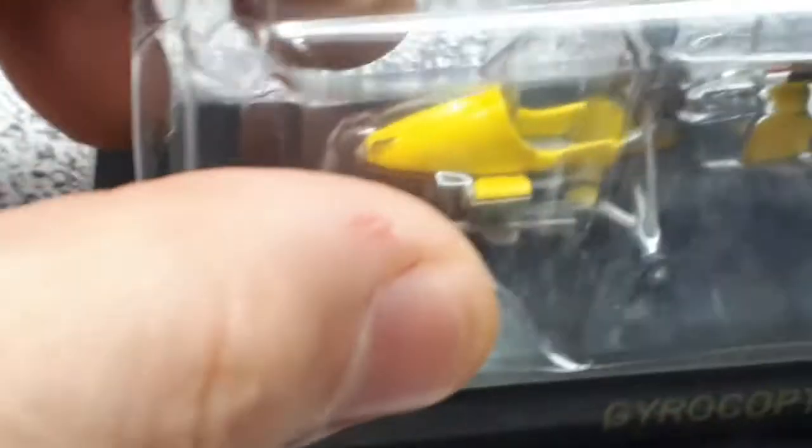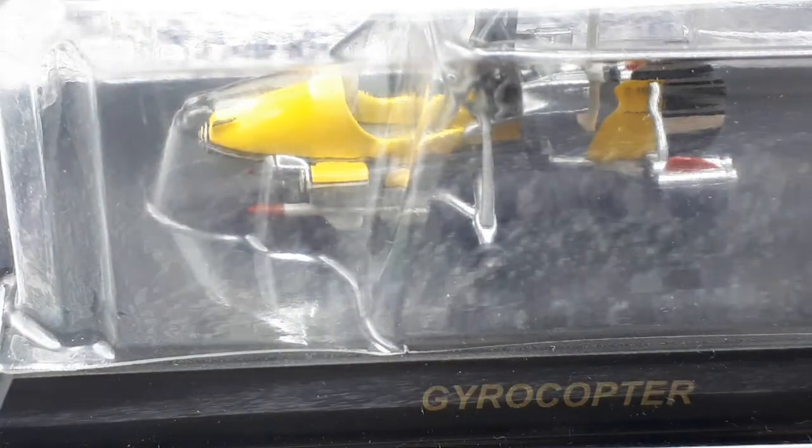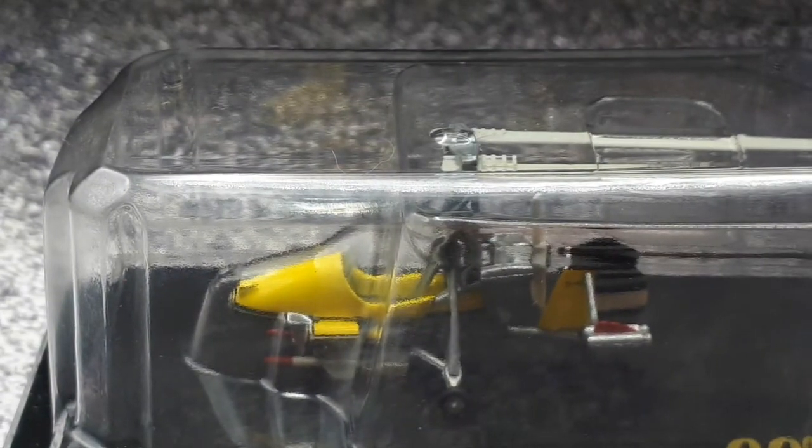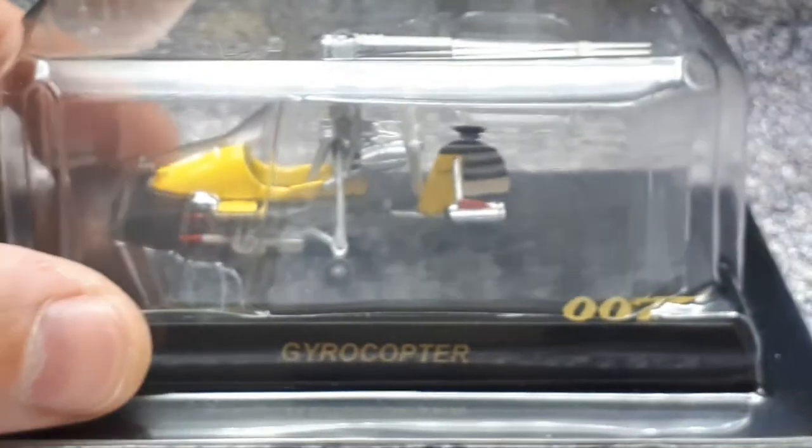Let's put this up on the spin thing, and we'll talk about this next one here. So I left this one in the packaging because I want you guys to see how Kyosho packaged it, because it's got these delicate rotors. And there's a whole lot of story on this thing.